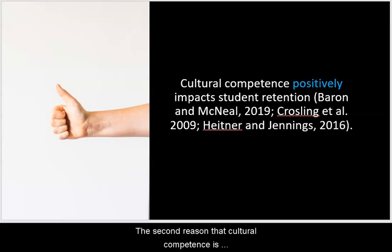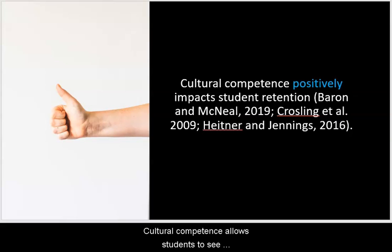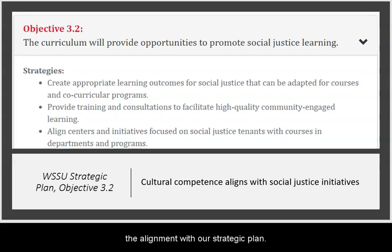The second reason that cultural competence is important is the positive impact on student retention. When a student is forced to adopt a singular cultural context, their ability to persevere through academic challenges decreases. Cultural competence allows students to see representations of themselves in the curriculum, which builds their confidence, improves persistence, and increases retention. The last reason cultural competence is important is the alignment with our strategic plan.